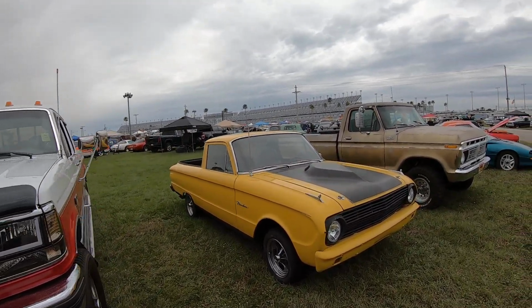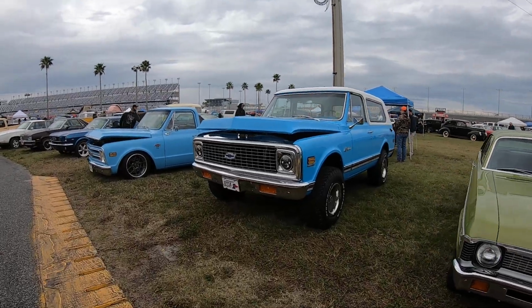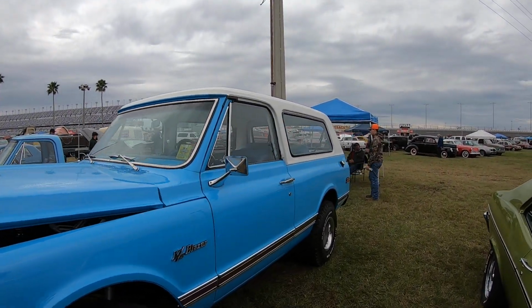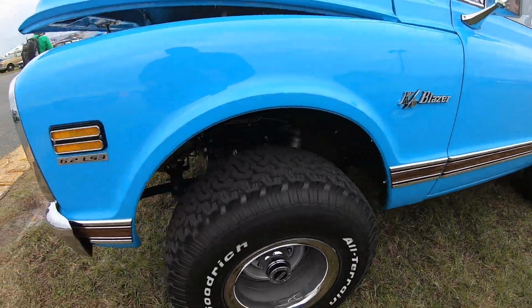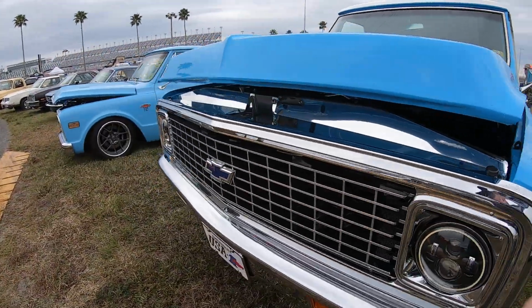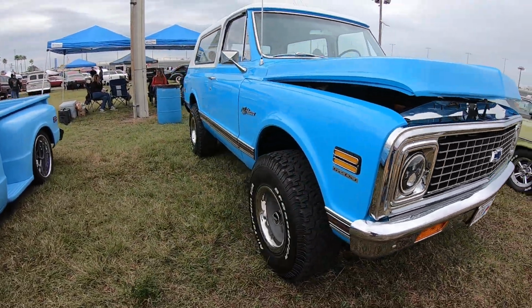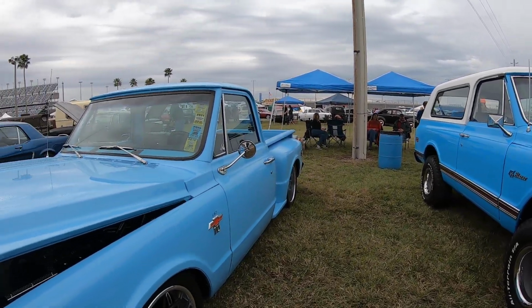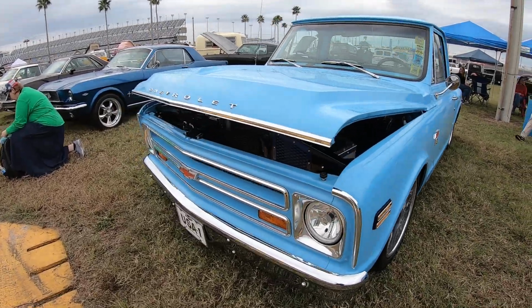Ooh, Rancho. Nice. Very pretty Blazer with the 6.2 LS3. Then the two-tone top there. Looks good. Nice. Very nice grill. That's a good looking truck. And also the Chevy 10 right next door as well. That thing looks good as well.